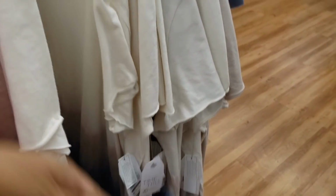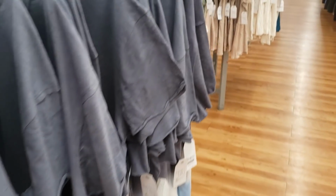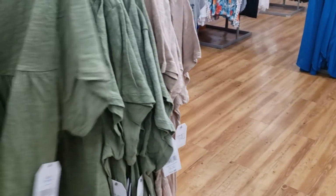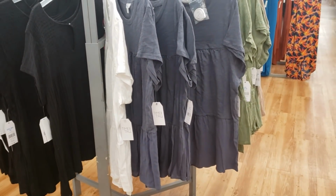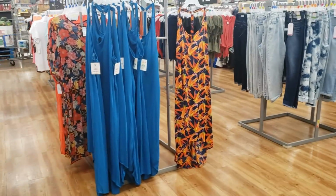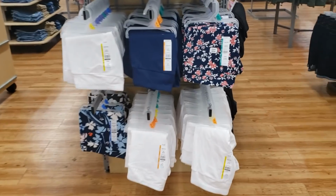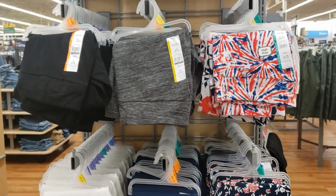These are going to be by Time and True and they're $12. These are 12, like the little baby doll top. Are these leggings? Let me find out. I believe these might be leggings, yeah. They're only $6 for the legging.